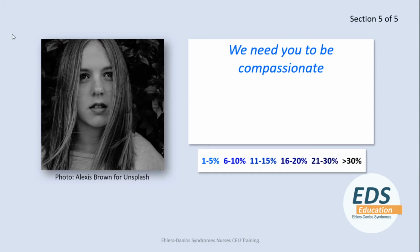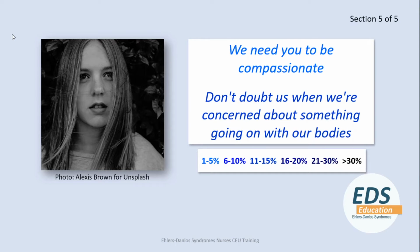We need you to be compassionate. Don't doubt us when we're concerned about something going on with our bodies. One of the ideas that I heard a lot in the data was this bottom one. If a person with EDS is in the hospital and they're saying something is not right, even if they don't know exactly what's not right or the symptoms don't seem to make sense, take those concerns seriously and try to figure out what is at the root cause of that, and think about all the different things that are going on with that person.